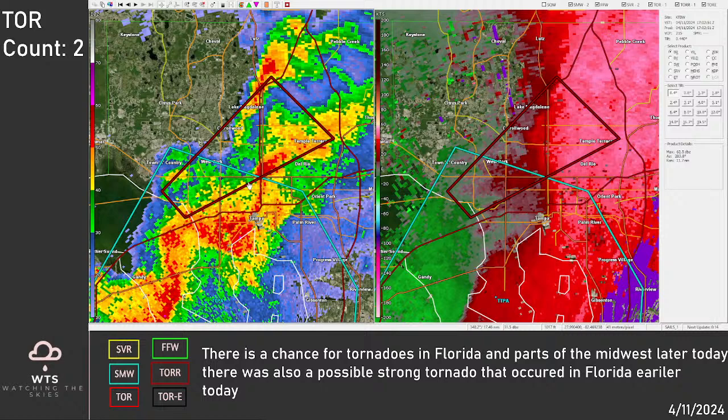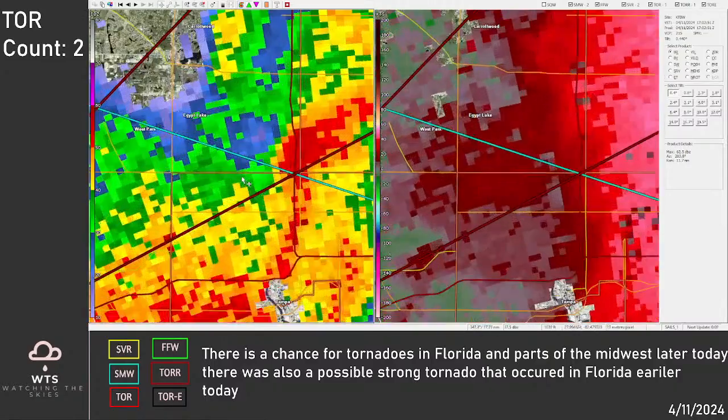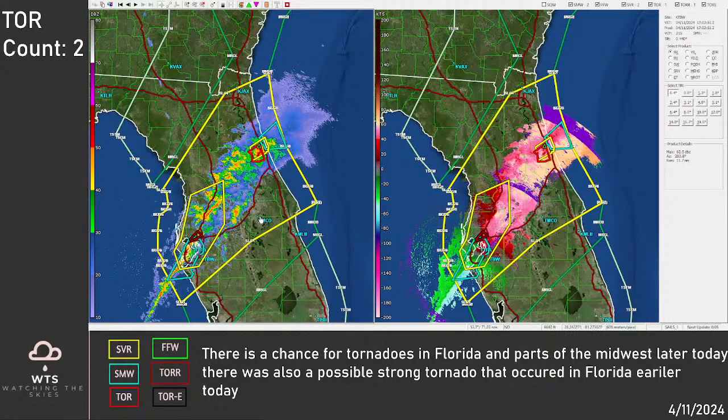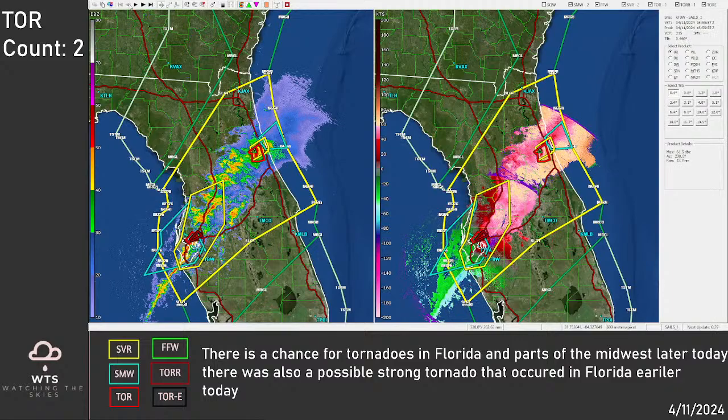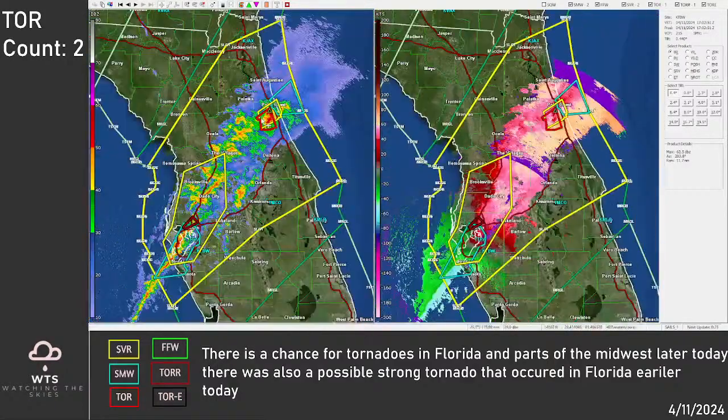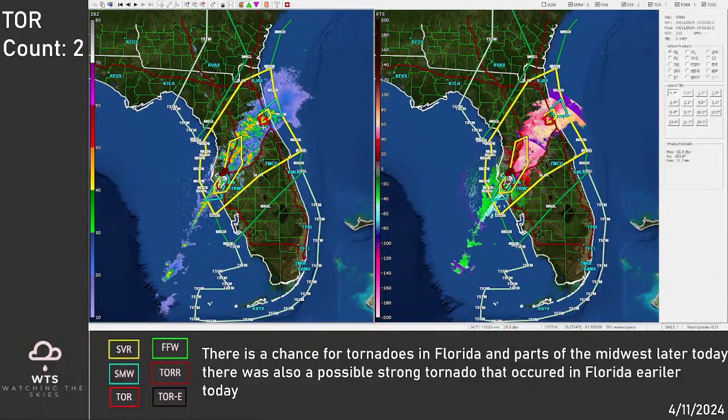Current time is 12:04 p.m. Central Time, April 11th, and we're currently tracking a severe weather threat starting in Florida, and then it will evolve into the Midwest later today. But again, I don't know if we're going to be live for that.